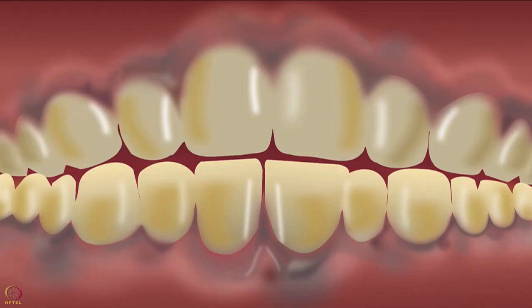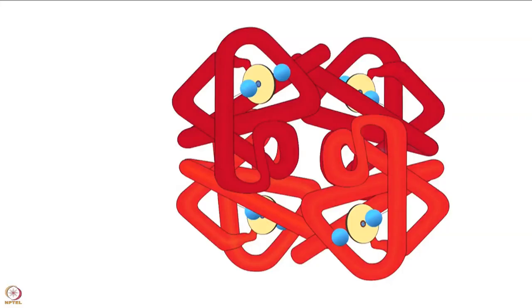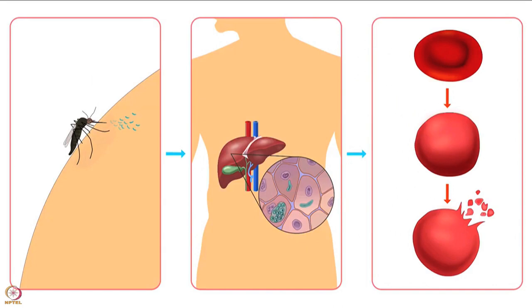Lead poisoning is another factor that can cause iron deficiency. In lead poisoning, there is a decreased production of hemoglobin. Excessive destruction of the red blood cells due to malaria is also a risk factor.